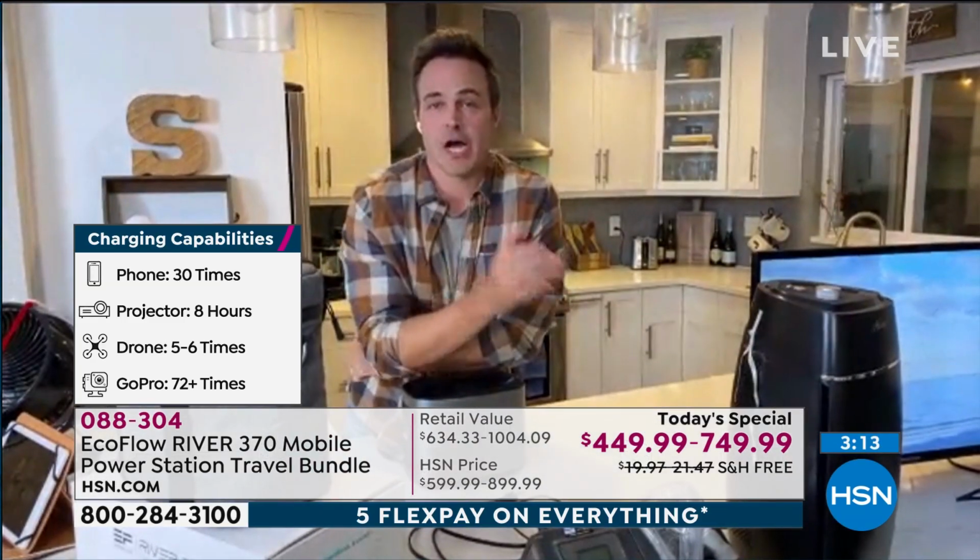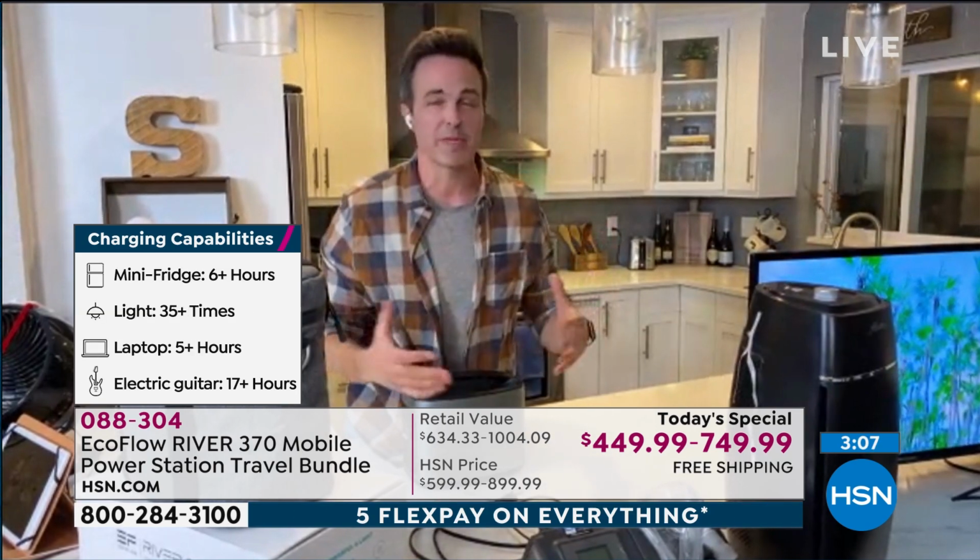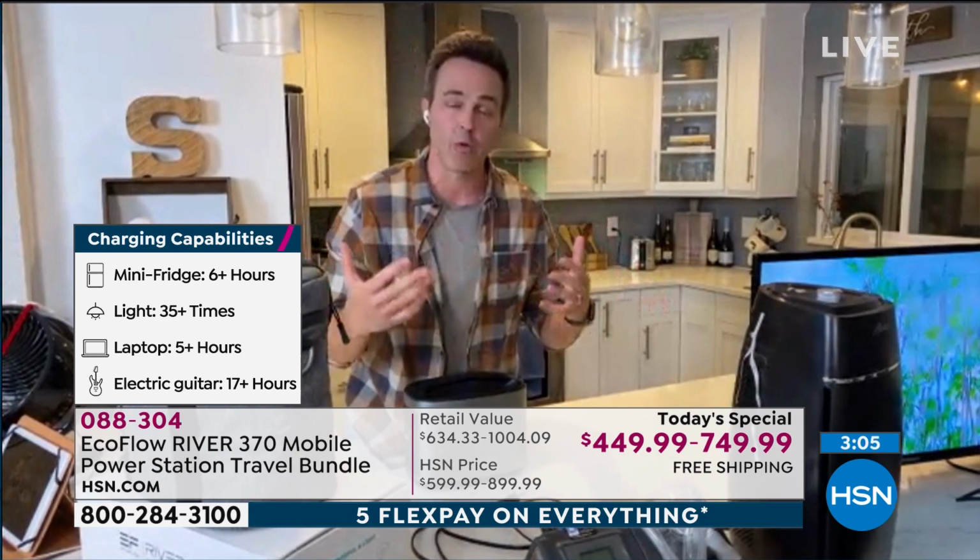Yeah, so your refrigerator that you had plugged in, it should operate it for about 3 hours. It depends on the size of your mini fridge or your freezer, and it depends on the wattage because there's different sizes and there's different power, like different watts that they consume. So it really depends on the size. But on average, about 3 hours.